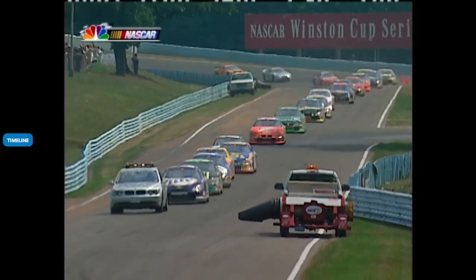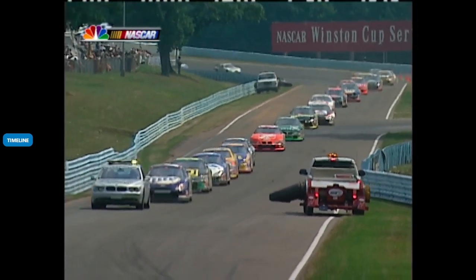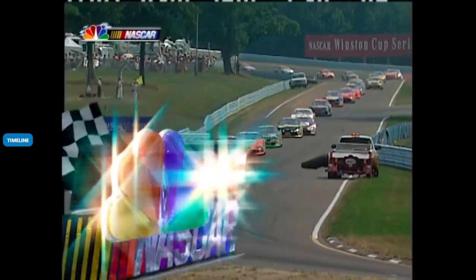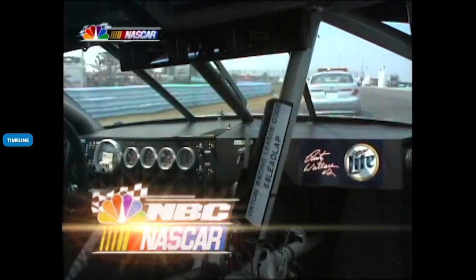Got a lot of cleanup work to do. Kurt Busch left a lot of engine pieces and oil and things scattered around this course, so we are still under the yellow flag. You're watching NASCAR on NBC.